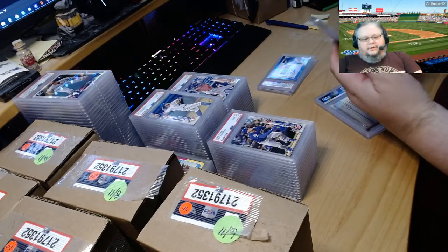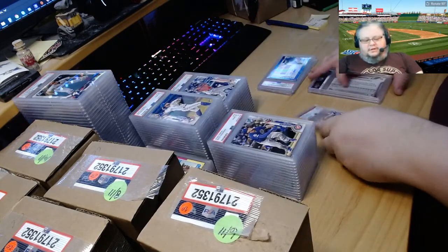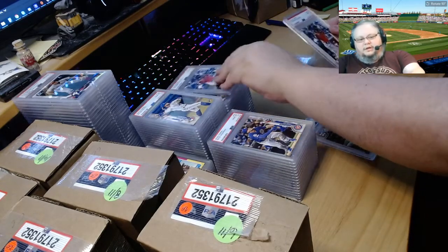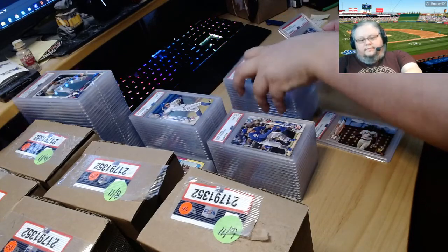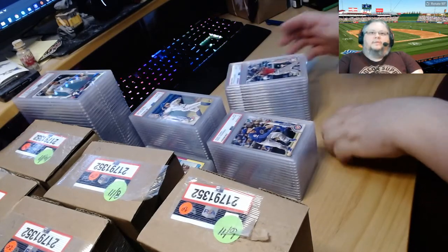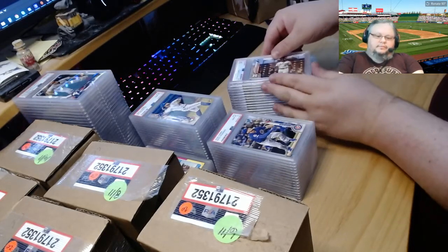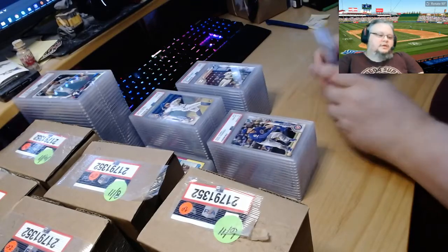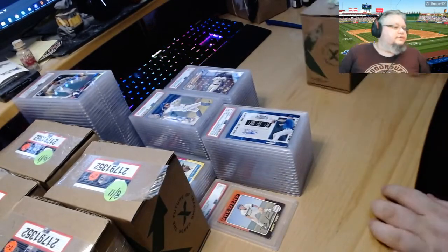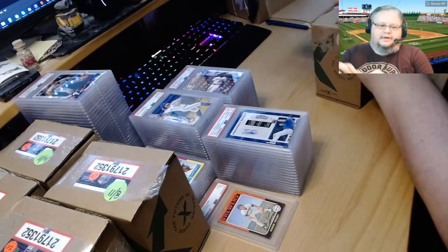This is the Jordan short print at a nine. Again, I really thought that was a 10, but I'll take it. Jordan regular and a 10 and a 9. Man, I really wish that short print was a 10. And I've got the Vintage Breaks guys singing in the background now, which is a little disturbing. Box number six. Reaching the halfway point here, 11 boxes.